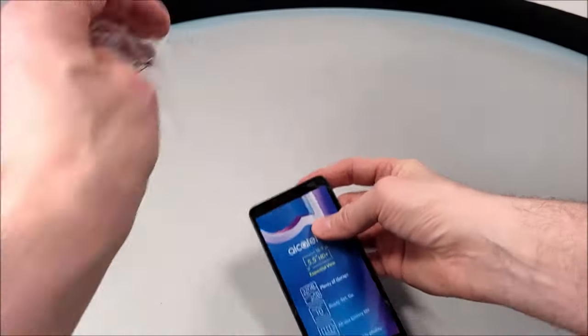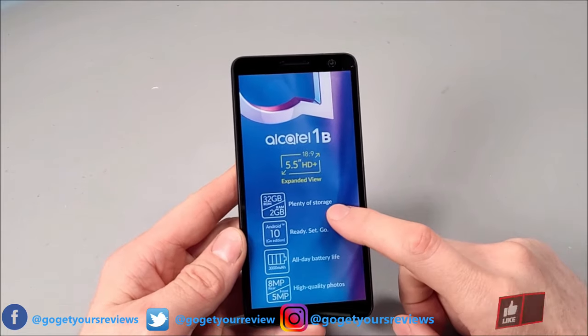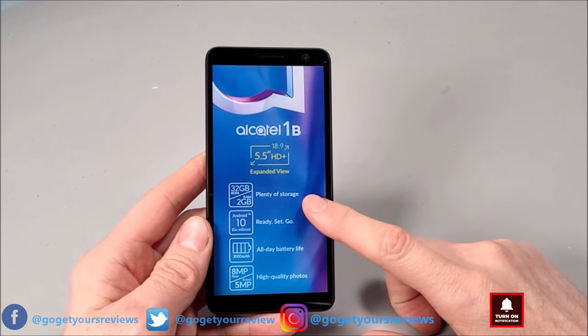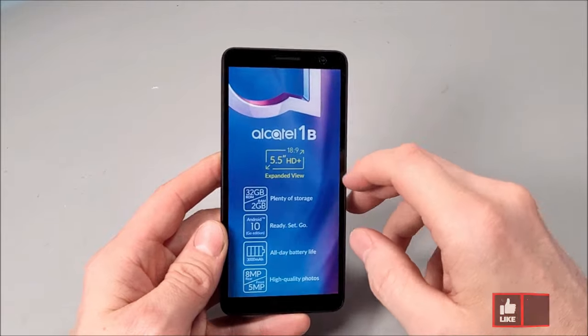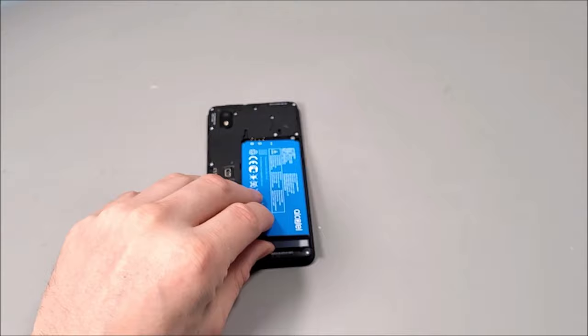Now, the front display sticker does indeed show some of the stuff we already know about this mobile phone. Like the fact that we only get two cameras. One front-facing 5-megapixel camera and one rear-facing 8-megapixel camera. Let's quickly insert the battery.